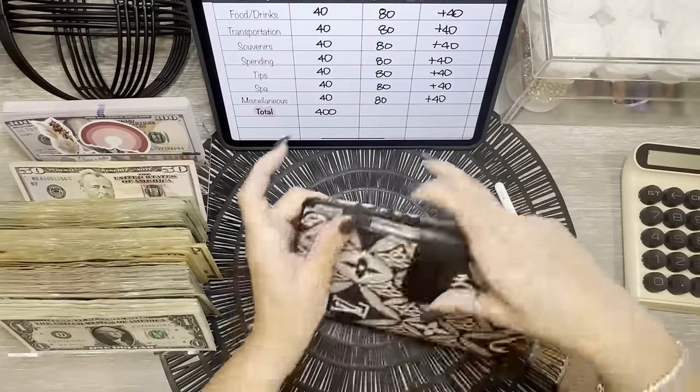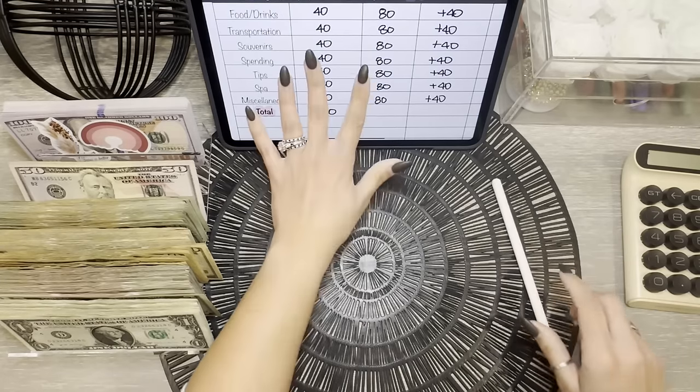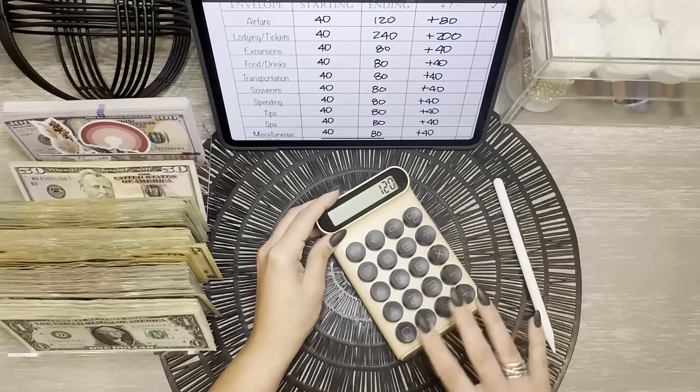Alrighty, you guys, that is awesome. That's a little bit slimmer. Okay, let's go ahead and tally this up real quick and see how we ended the month with in our vacation binder.